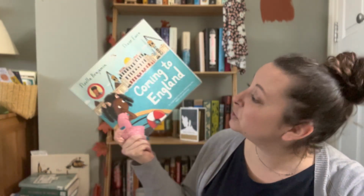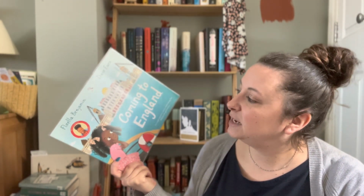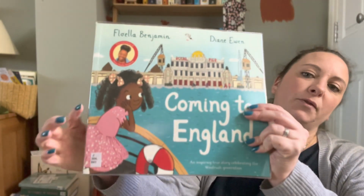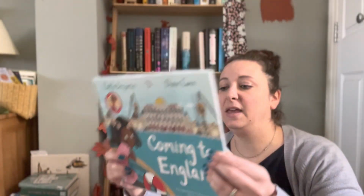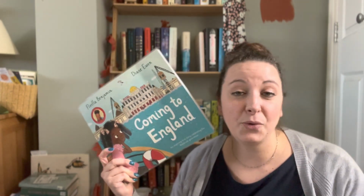So the first prompt is pink. And for that, I have chosen Coming to England by Floella Benjamin and illustrated by Diane Ewan. And you may be saying it's not very pink, but the little girl is in a pink dress. So that's why I chose that one. And this is about a little girl and her family who travel from Trinidad to the UK when she is a young girl and the experience of that. So I thought it just sounded fabulous. So that one is on the TBR.